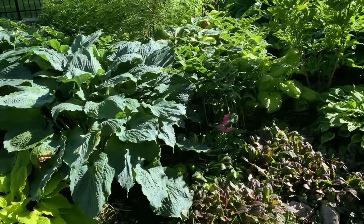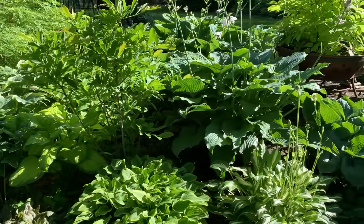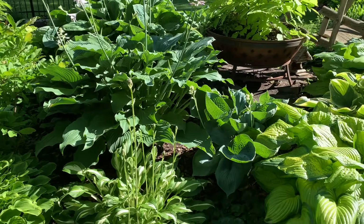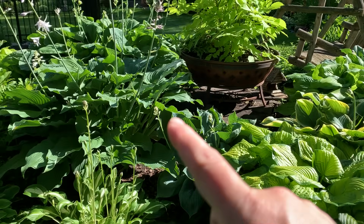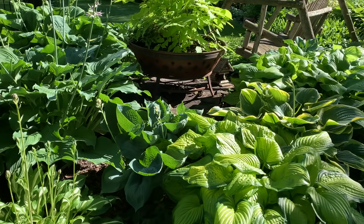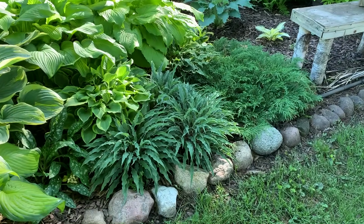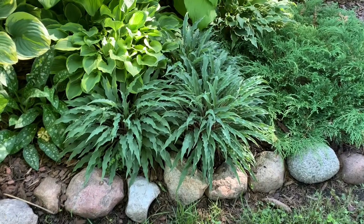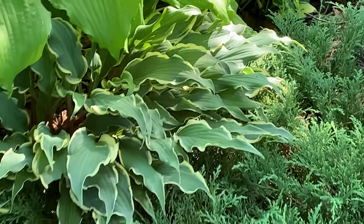Hostas are loving all this rain here. I haven't had to water a lot. I mean, my watering is basically maybe 10 minutes. Komodo Dragon is glorious this year. Well, I mean, okay, a lot of these hostas are really beautiful this year. This is Silly String. I love this one. That is just huge. I do like, this is Kinky Boots.